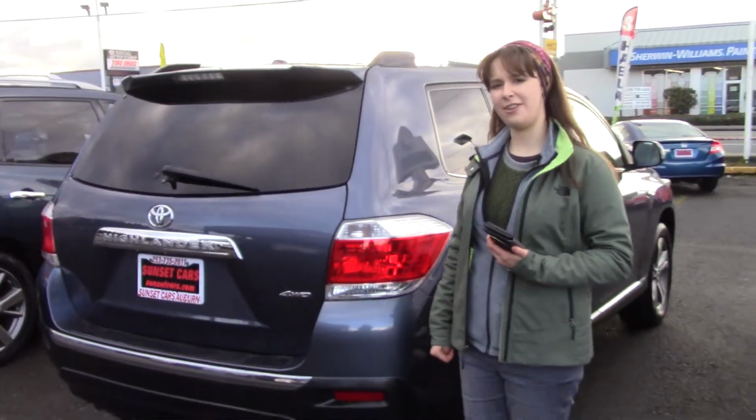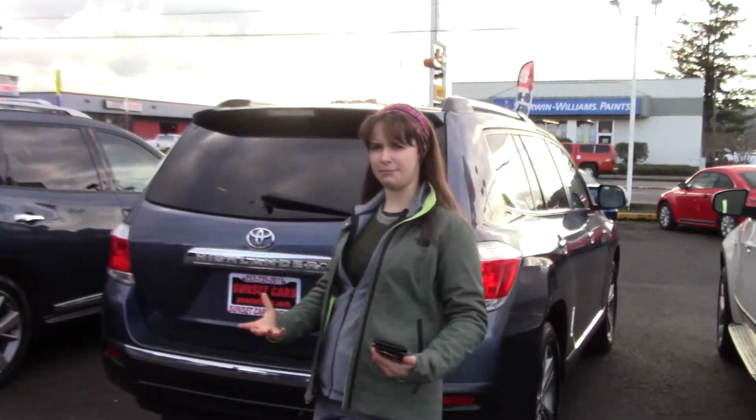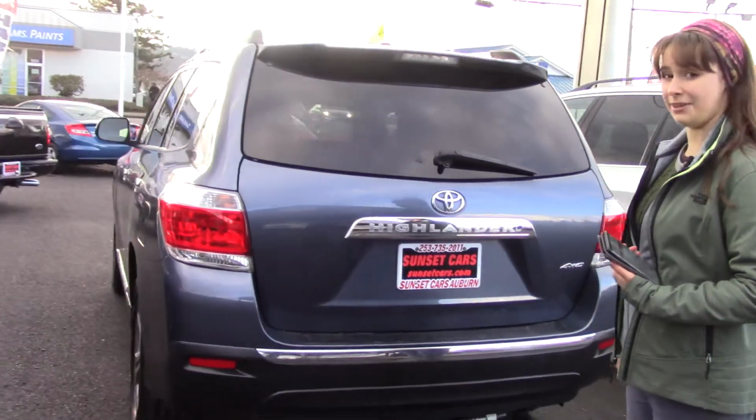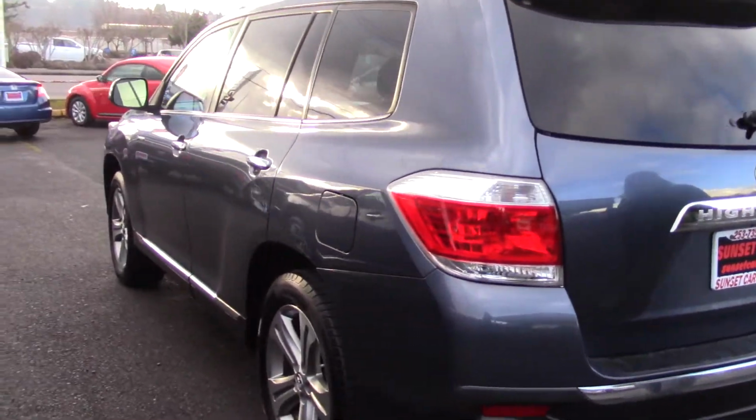The best way to see this car, though, is to take it for a test drive and feel it in person. Feel the seats, take it for a drive. It's very comfortable. I think you're going to fall in love with it from the turn of the key.